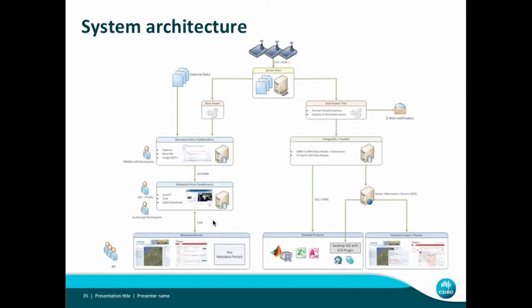In the case of the Northeast Observatory, this is the more detailed system architecture. And the type is a bit too small to read on the screen, but basically it has two parallel branches. It has the branch on the left-hand side, which is file-based to keep a record of science. And it has a branch on the right-hand side for the services. The data come in at the top from the sensors in the field by FTP, basically, over mobile phone networks, and collected on an FTP server.